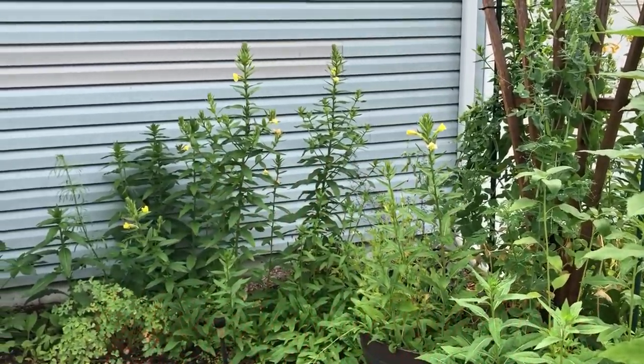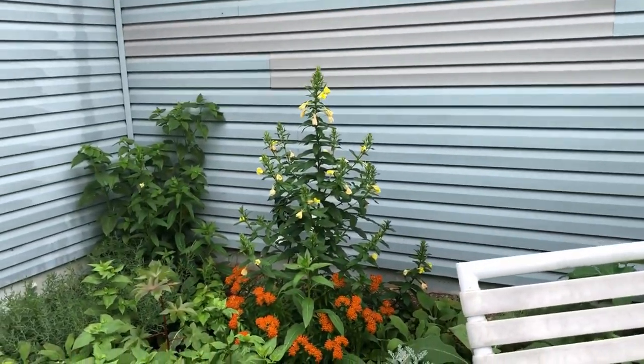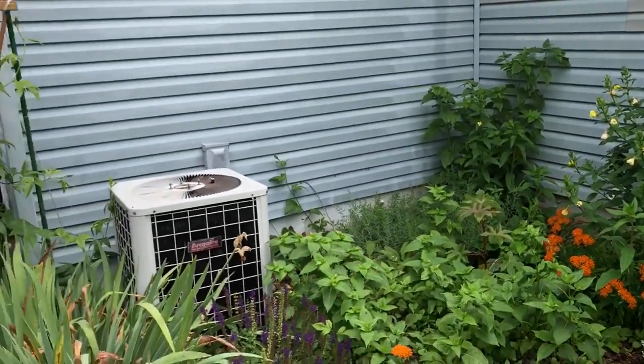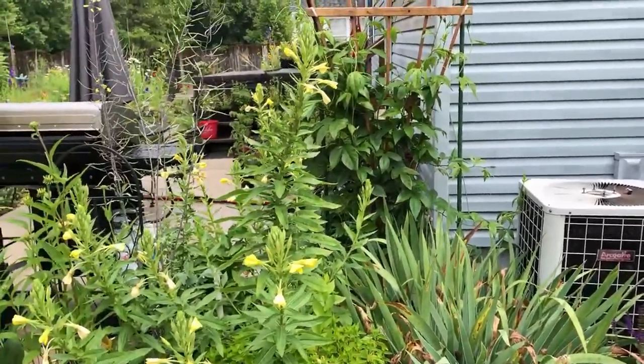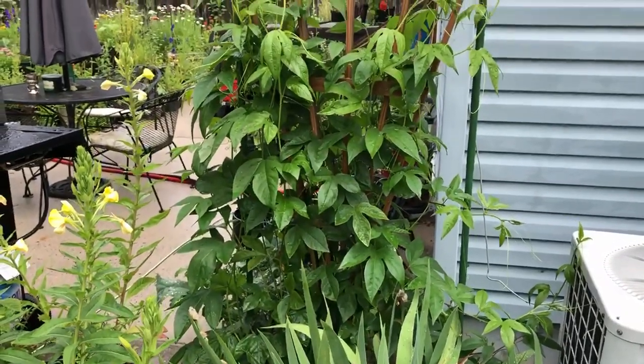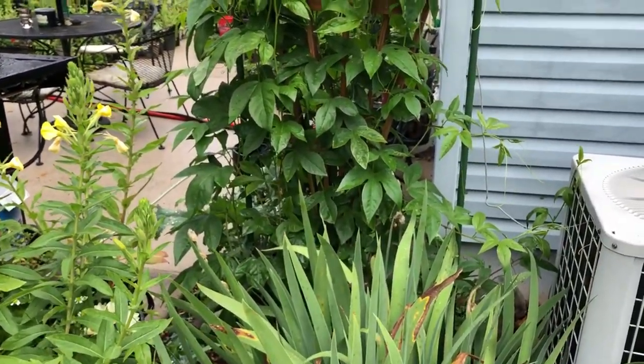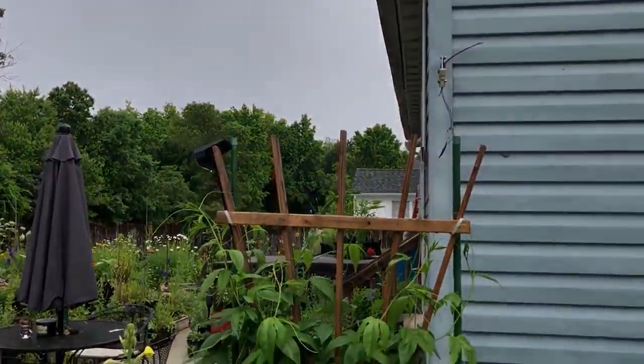But the evening primroses, they're beautiful. They start opening around sunset and they stay open through the night. And they're still open right now, I guess, because it was cloudy. And here's the passion flower and passion fruit plant. That is a very, very fast grower. So pretty soon that's going to take over the whole area there.